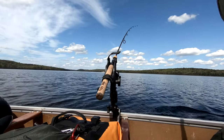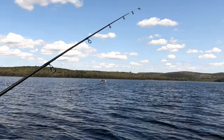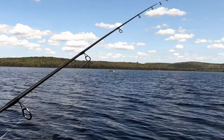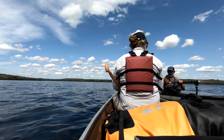it's nice. A few clouds giving us shade every now and then, because it's a really hot day today. It's probably way too far away to see anything on this footage, but Marc's got the first fish of the trip. Looks like a decent size, too. Looks like a good 14, 16-incher. Have to go see him, see what he got.